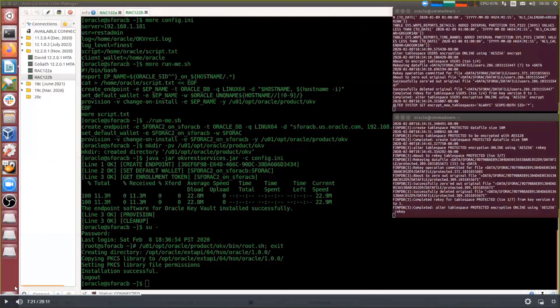Now, in the RunMe, you see that I mentioned that I downloaded the lead version into my first instance, and here I will download the secondary version of the script, where we don't see a create wallet line. It's only a create endpoint, but the magic happens in the next line where we do the set default wallet, where we associate the second endpoint with the wallet that we created in our first instance. So here again, it becomes clear that both our RAC instances have access to the same wallet.